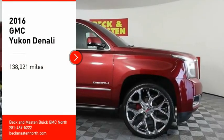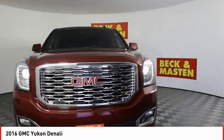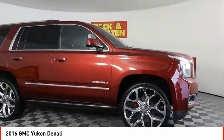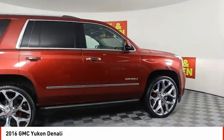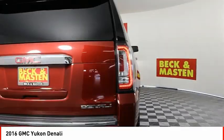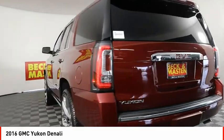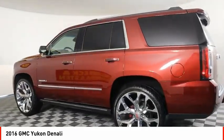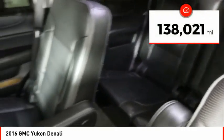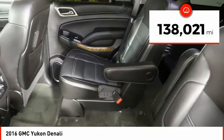You are going to love the 2016 Yukon. Peace of mind comes standard with GMC's 100,000-mile, 5-year powertrain warranty and Yukon's 5-star frontal crash test rating. Boasting a Vortec 5.3-liter V8 with active fuel management, flex fuel, Yukon is agile and capable. This vehicle has less than 140,000 miles.